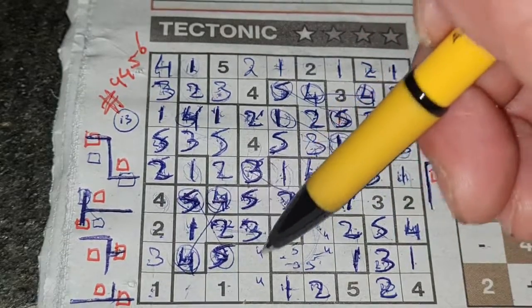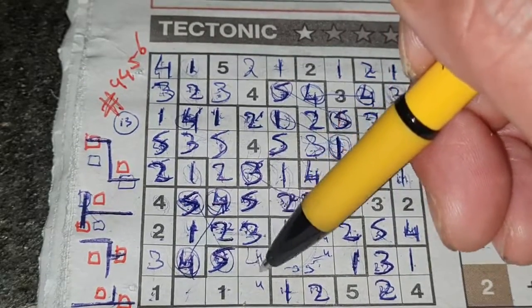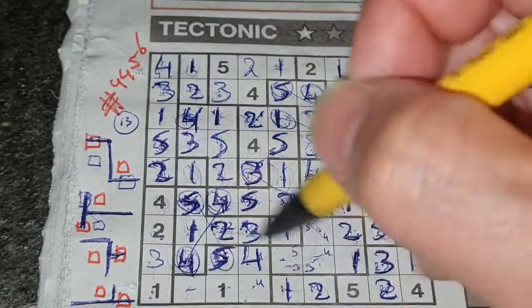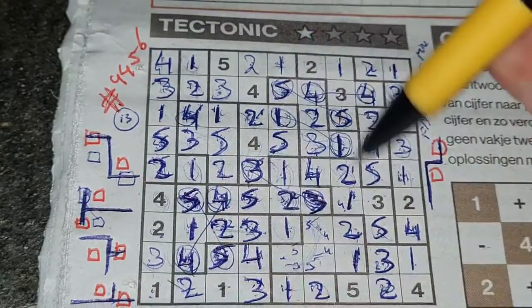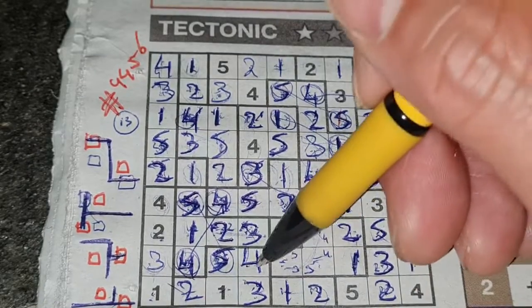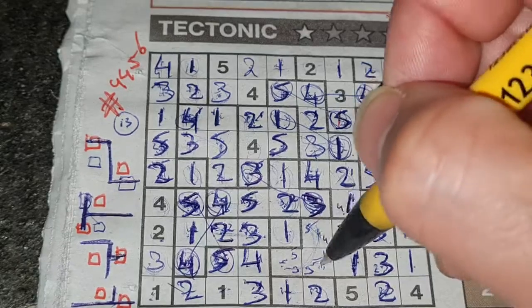One, two, three. I think this box should be a four because it can be one, can be two, can be three, should be a four, can it be a five? Yes, definitely a four. Two numbers left in this area for numbers two and three. We have a three there, no three there. Three should be here. And the two goes there. This box can be a three, this box can be a four. So the three and a four goes in those two boxes as a pair.